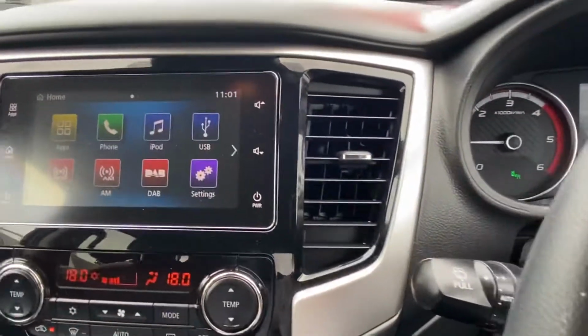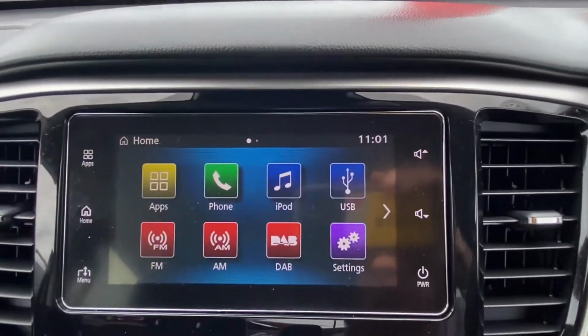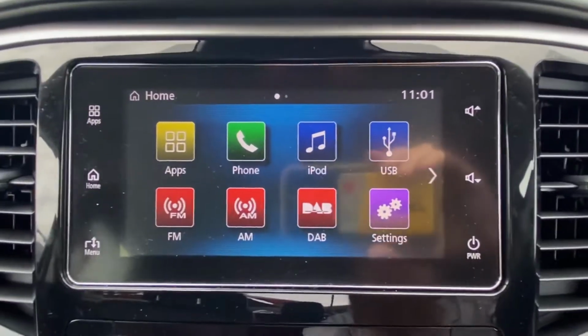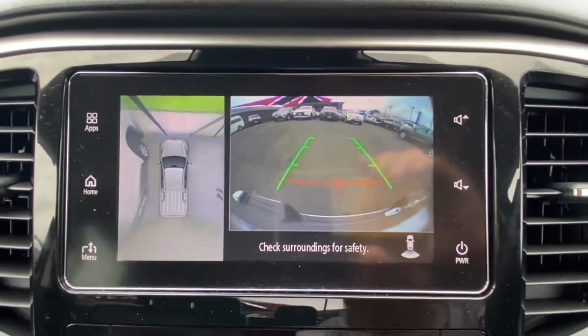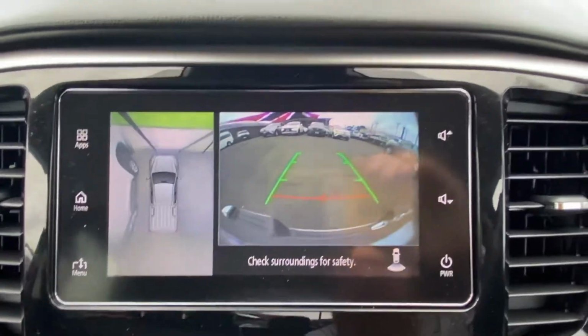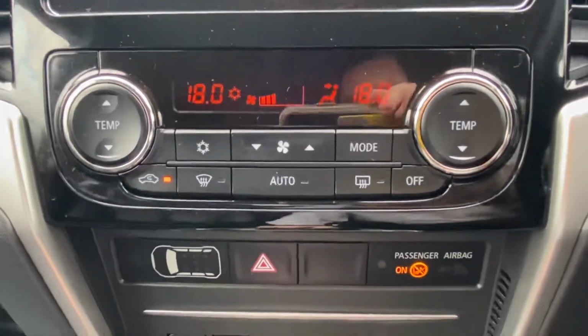Over here, nice large display screen. Now it is all touch screen. Obviously you've got your Apple CarPlay and Android Auto as well once your phones are connected. But that's also where that nice large reversing camera shows up out the back. But also you've got the 360 view as well. Below that you do have your dual climate control air conditioning.